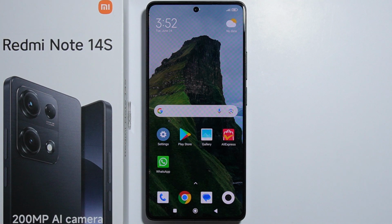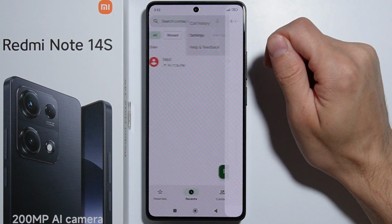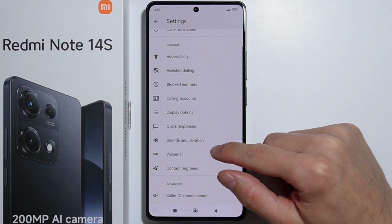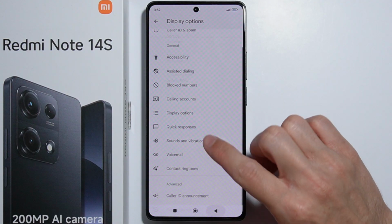If you wonder if Redmi Note 14S does have call recorder, let's quickly find out. Let's go for the phone application and we will go for these settings right here and take a look around at these settings if there's anything like the call recorder or something like this.